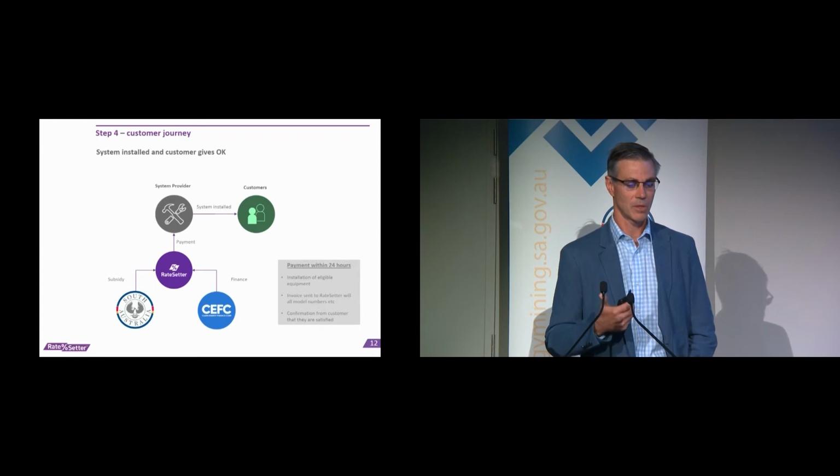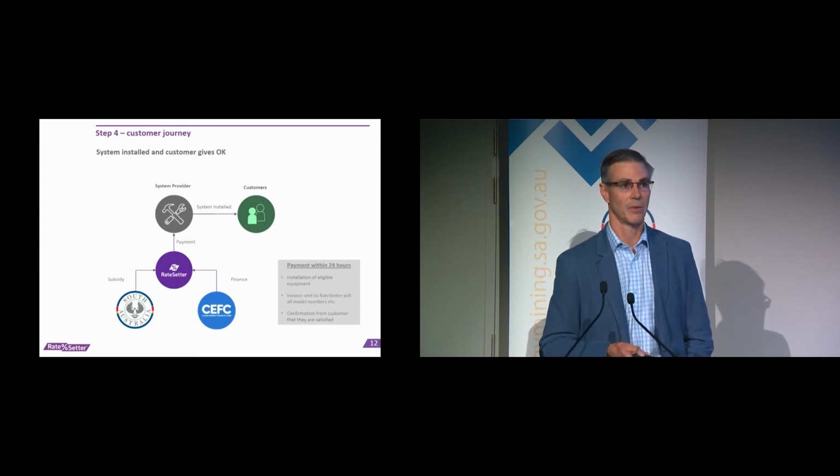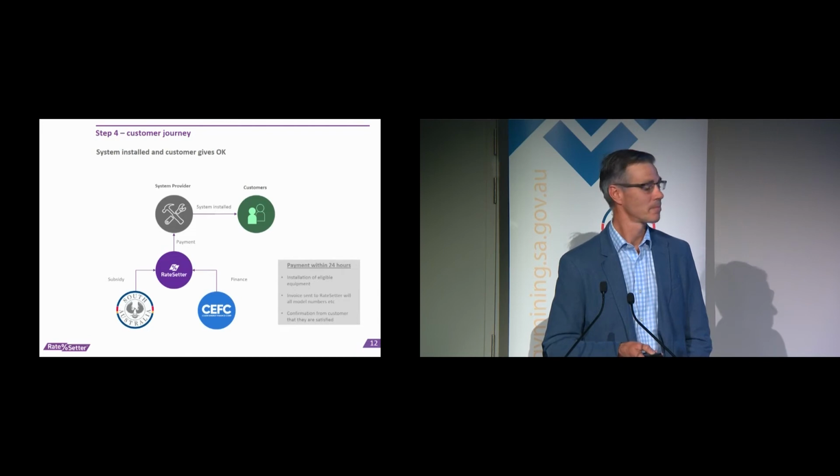So once we've got the invoice and the customer has confirmed the system is okay, then we will pay within 24 hours. And we get those funds from the South Australian Government and from the Clean Energy Finance Corporation. Part of the application for accreditation that you make with us will include your bank details, so we know which bank account to deposit this money into. So it'll be a direct transfer to your bank account within 24 hours of the customer confirming the system's been installed appropriately.